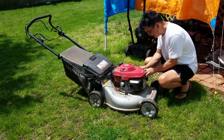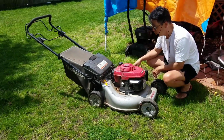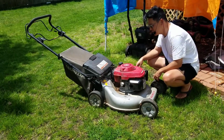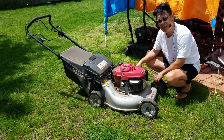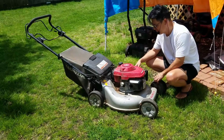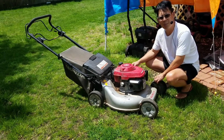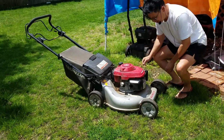So he says this actually runs and everything, but it's self-propelled. I don't know if that works, but he says it runs and everything. It just leaks. So I'm going to check it out. Maybe a gasket or float needle or something. At the very least, we can just buy a cheap Chinese copied carburetor and put it on, and should be money all day for a Honda.